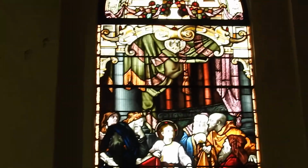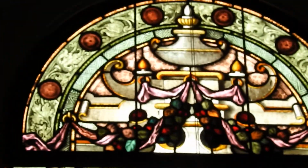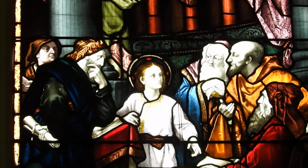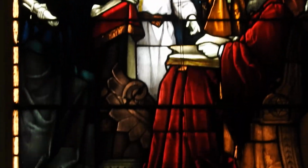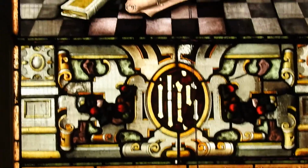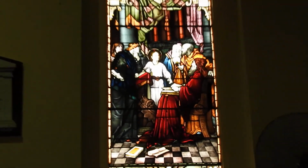And that's this. And this is the last of the red light windows. Totally beautiful. Doesn't quite come up as nice on camera as it does to the eye. Okay.